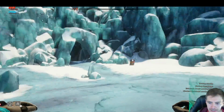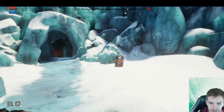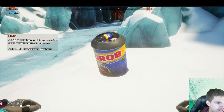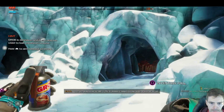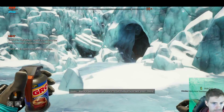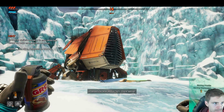Okay. Got some grub. It's delicious and can be used as bait. Okay. ARY-26. It doesn't seem to be a planet at all, really. More detonation of rocks. This mission just got 100% more interesting and about 50% more lethal.